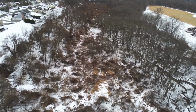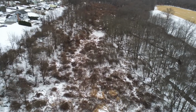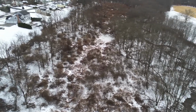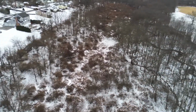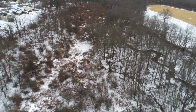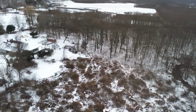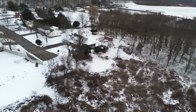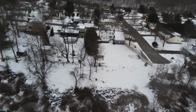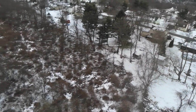It's a 17-acre parcel. Very narrow, about 400 feet wide, and about 2,000 feet deep. On the left, there's residential homes, and on the right, there's agricultural fields. Straight ahead, which would be the south, there's also agricultural fields. We're coming back around, looking through the residential homes, back towards the beginning where we started.